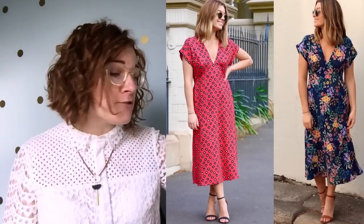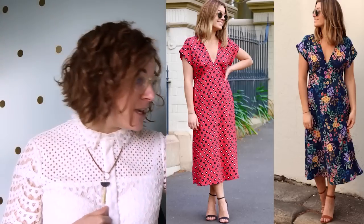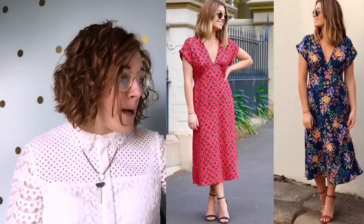So the first one is the Lois dress from Tessuti Fabrics. I love this dress. This is so on trend. It's got that little 90s feel. It's kind of a mixture of a 90s shape mixed with a sort of 40s tea dress, and it's really beautiful and really flattering. It's got a lovely deep V. In terms of construction, I read on Fiona Parker's blog, Diary of a Chain Stitcher, that actually it's a little tricky in the construction, but definitely worth it.